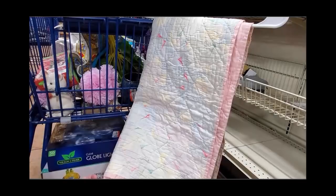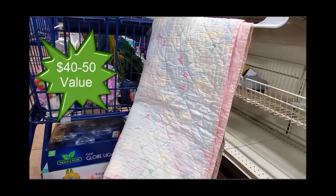Handmade baby quilts go for some really good money. Now this one, I don't know if it's meant to be this pastel, but I'm going to try to give it a nice soak, freshen it up, and see if those colors come out a little more. They might not. Even if they don't, this is a $40 to $50 baby quilt that I paid only $3.99 for.